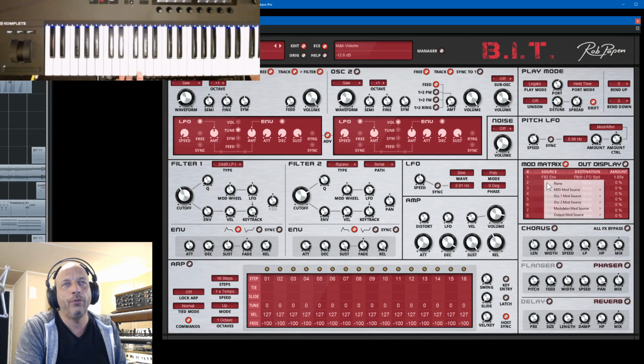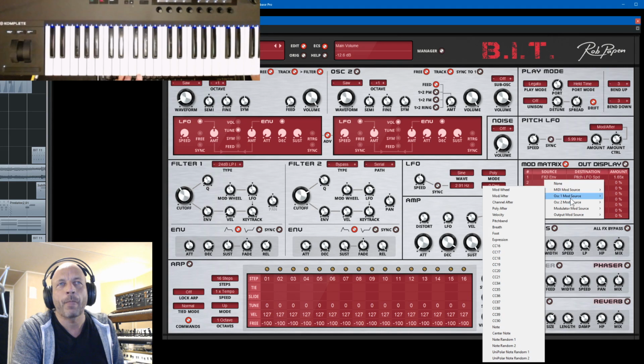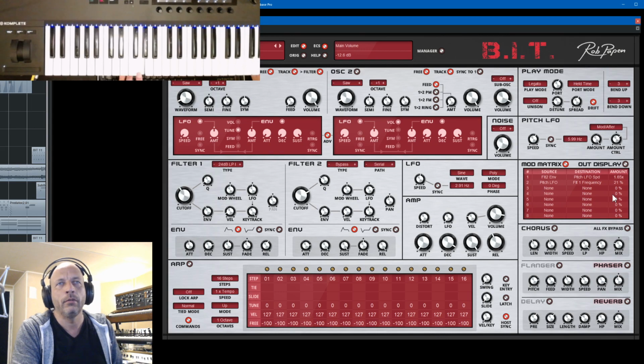What I could do, of course, is use the pitch LFO also on the filter to make it a bit more clear how it works. Pitch LFO to the filter 1. It has a slow attack, so it takes now a bit too long, 16 seconds. That's a bit too long. So on the filter it's a bit better to notice this.